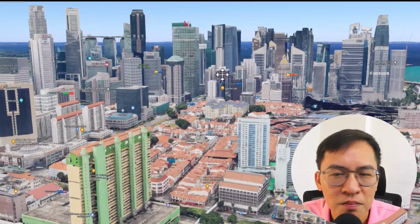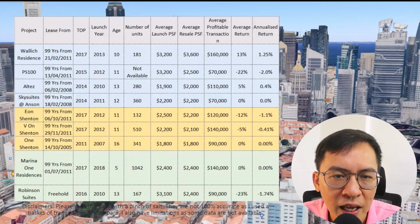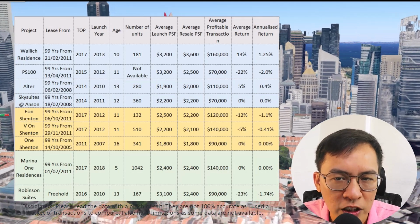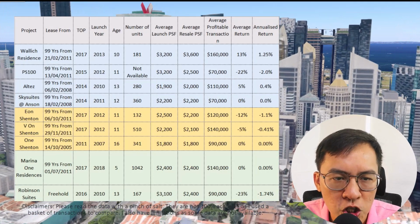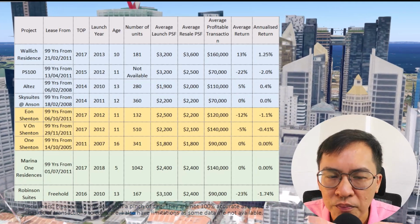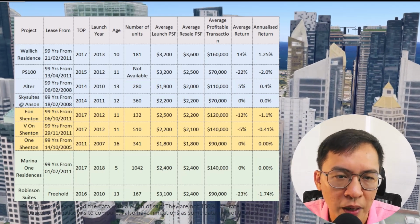CBD is for work and not to stay. If you want to buy for a rental play, please go ahead. You can rent out to expats who can afford to pay high rent. If you want to buy for capital appreciation, transaction volume is weak. Ask yourself this question: who will buy these resale condos from you in the resale market?